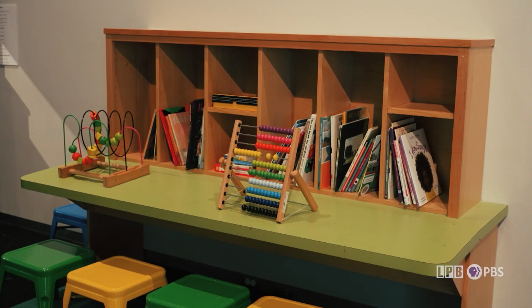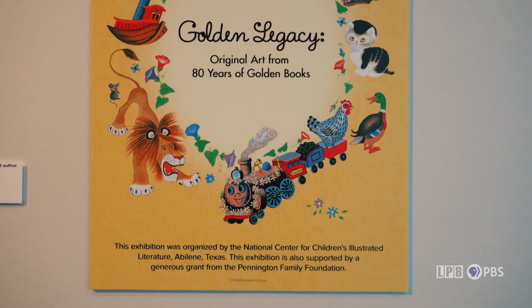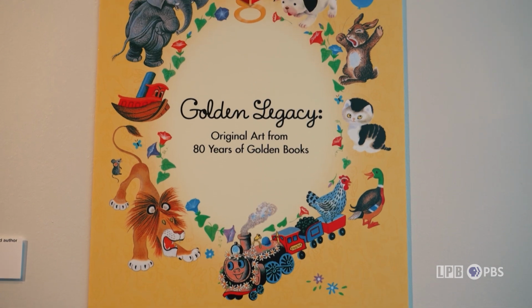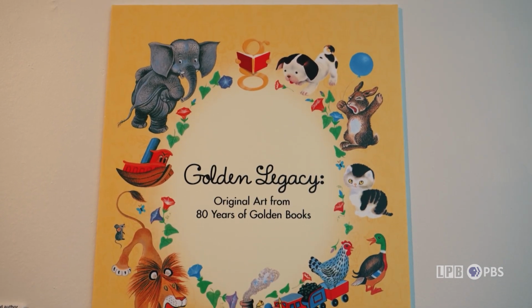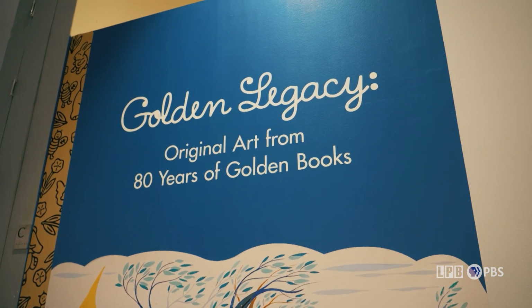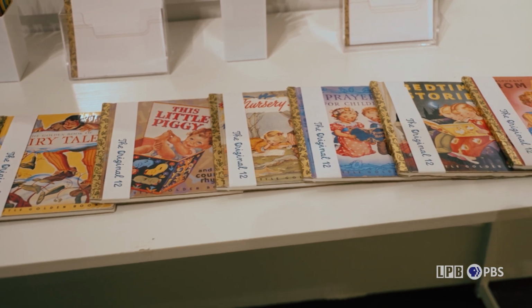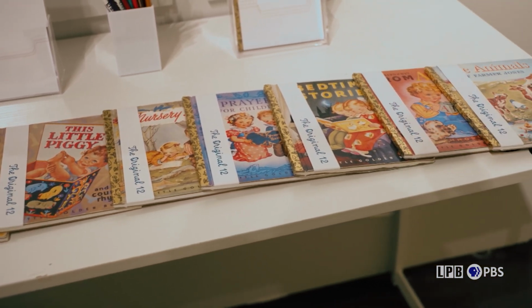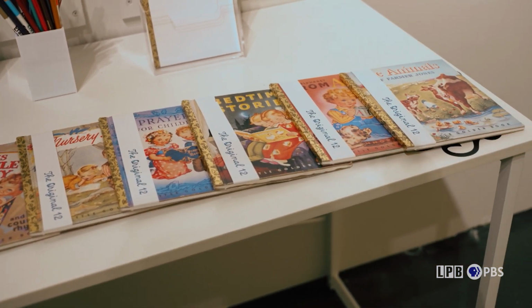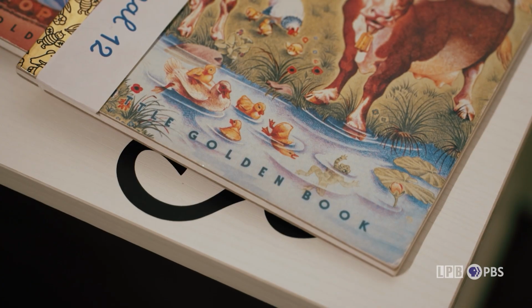The LSU Museum of Art is taking visitors on a walk down memory lane by showcasing Golden Legacy, original art from the 80 years of Golden Books. We're really happy to have this exhibition, which is on loan to us from the National Center for Children's Illustrated Literature in Abilene, Texas. The exhibition showcases 60 original illustrations that have inspired generations, inviting people to discover the rich history of Little Golden Books.